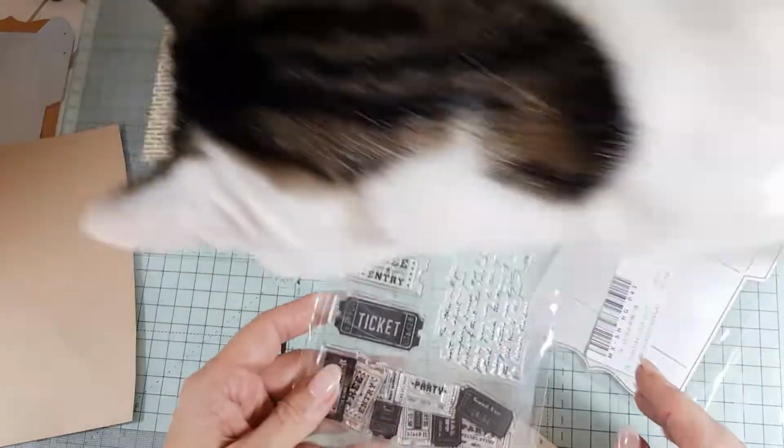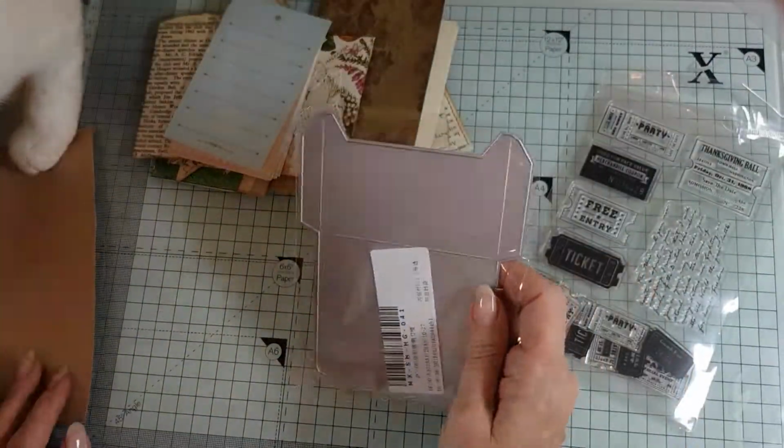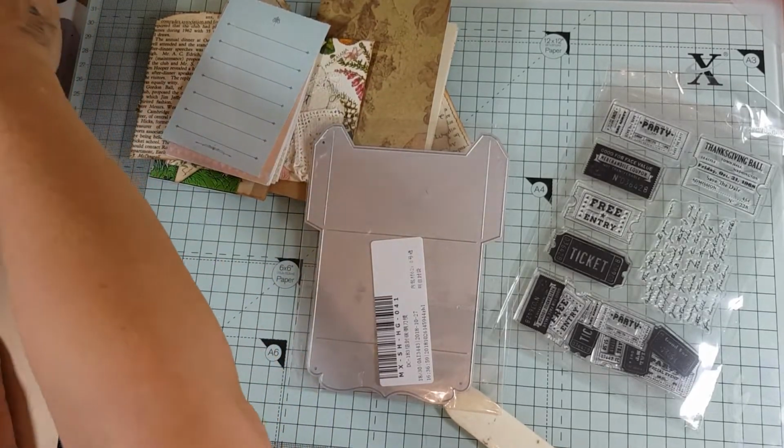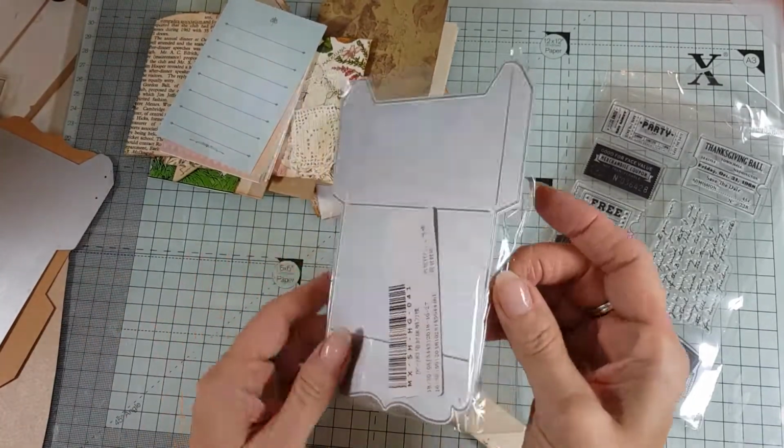And then I have this wonderful, come on you, being so naughty, right, you're off now. Oh dear goodness me.